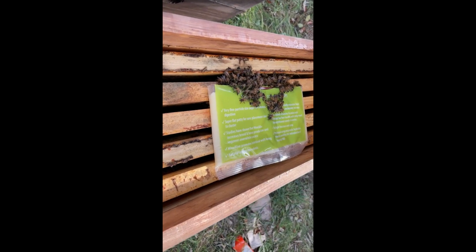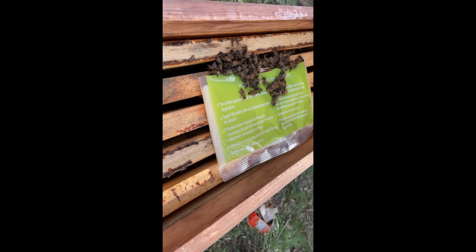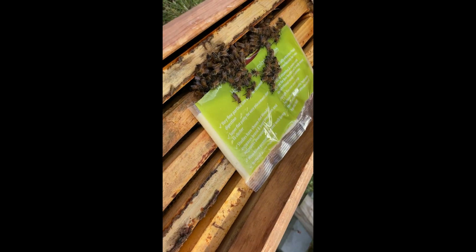Here's a small late season split. More cluster under there, but enjoying a little bit of the Hive Alive fondant cut in half to fit in a nuc.